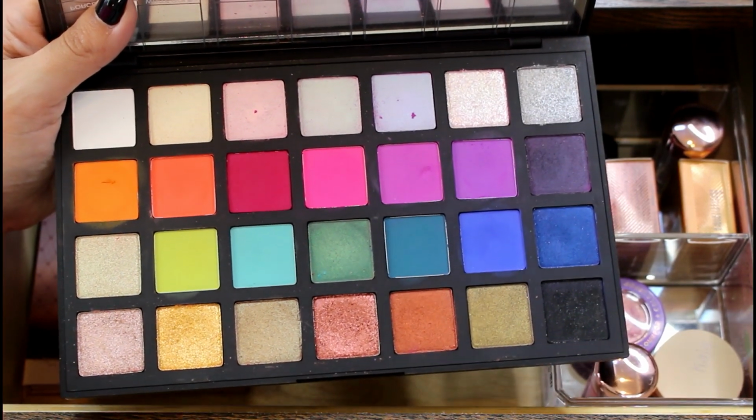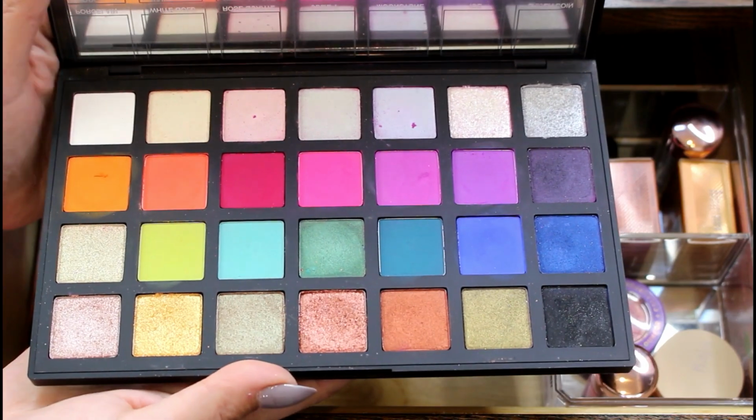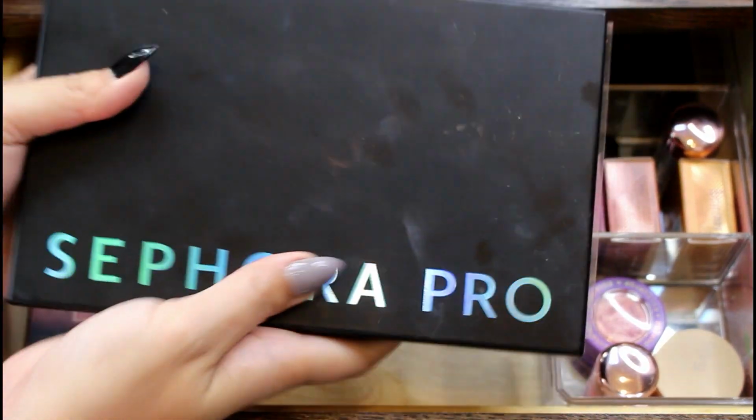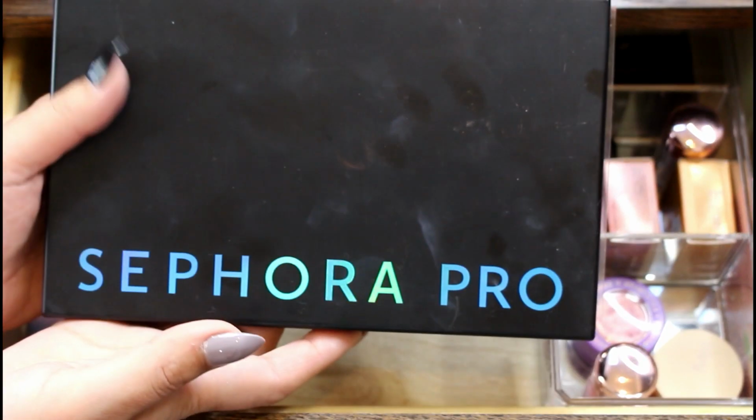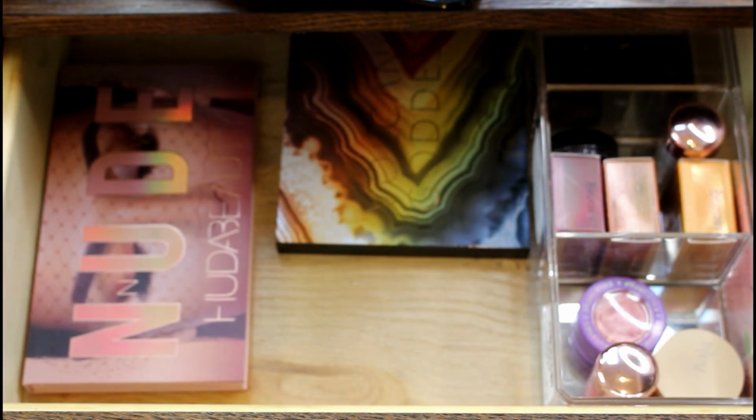They are so gorgeous. I love the quality of this. I used it a ton, so this is going to go back. It's sad though, because I really do love it. You know, when you love eyeshadow this much, you never want to put anything back because everything is so fantastic. But yeah, I did use that a ton, so that's going to go back.